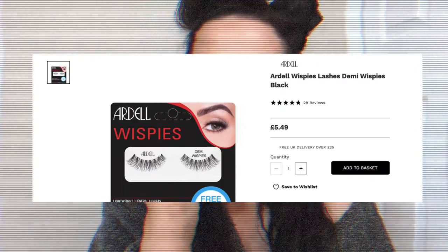But what I do is I literally just cut off the corner and put them on this edge of my eye here. I don't actually wear my false eyelashes all the way across now because I just like the look of them when they elongate your eyes out that way. So more of a cat eye effect.